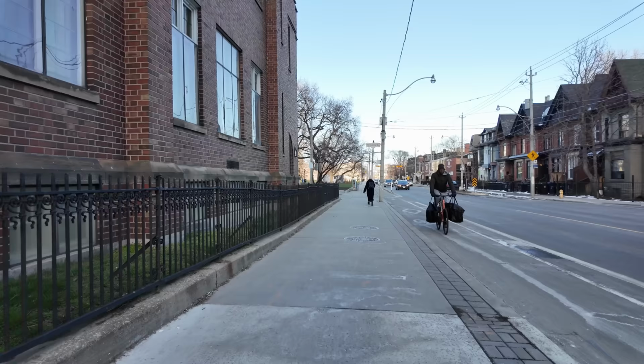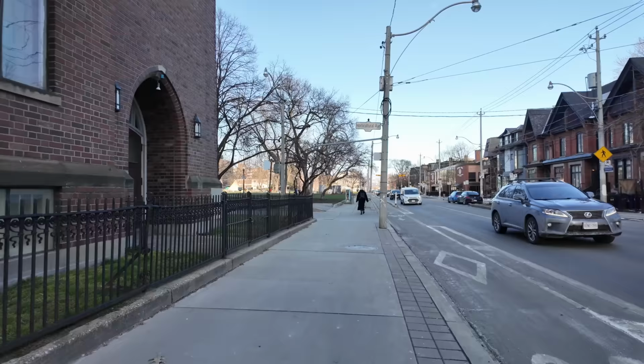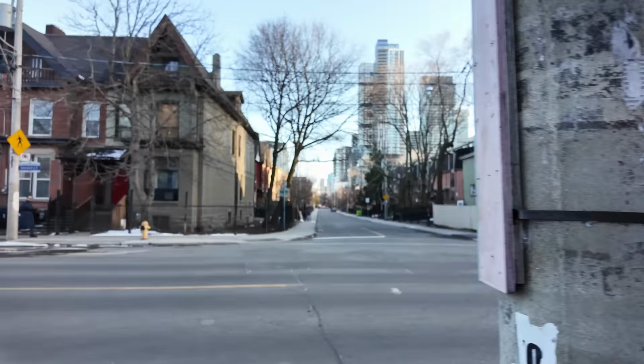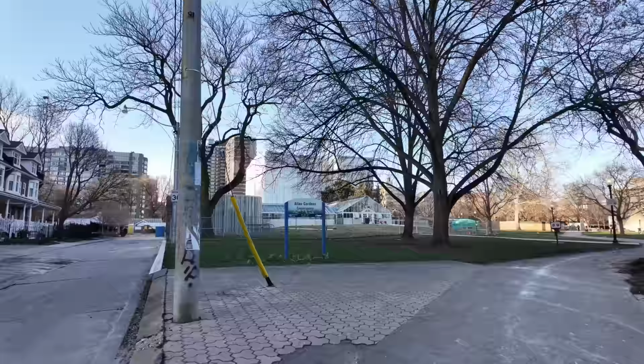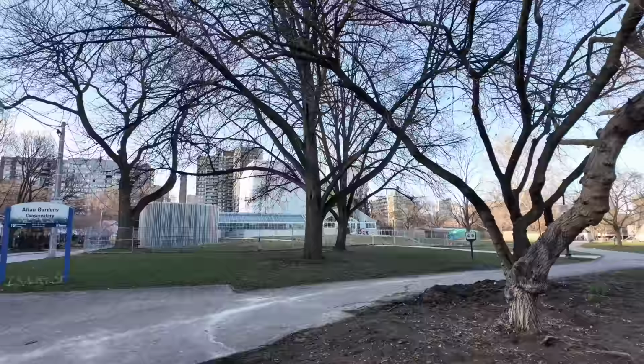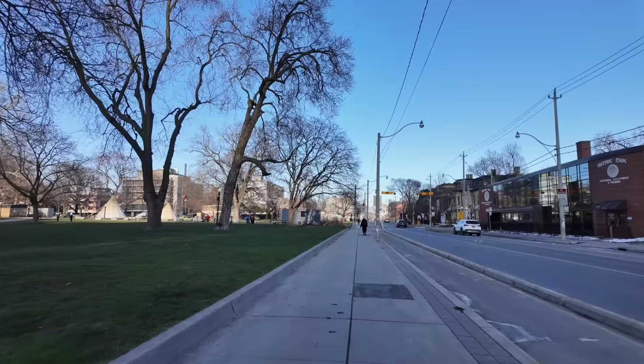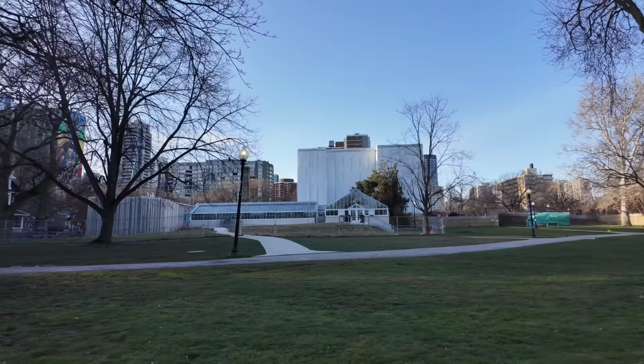And I'm about to walk alongside the Allan Gardens. This neighborhood gets its name, the Garden District, from it. That's George Street. There's a large shelter just on the left down that street. There's a look into the Allan Gardens. Nice botanical gardens that's open to the public. But the centerpiece is a glass dome building called the Palm House that's currently got construction hoarding around it.